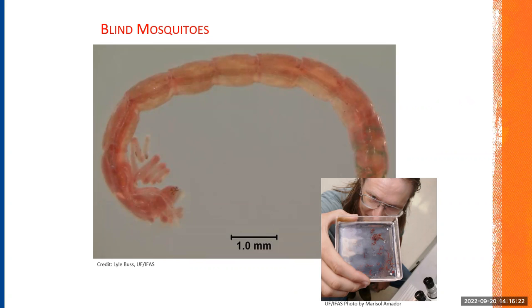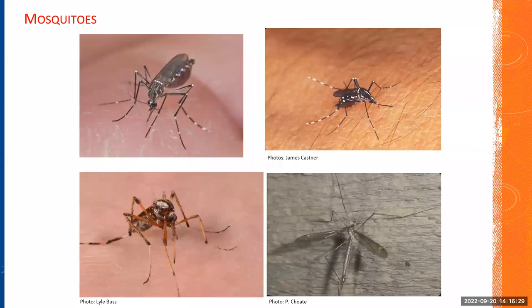That's what the larvae look like. Some people call them bloodworms or wigglers. So pretty interesting. And so they're very similar.